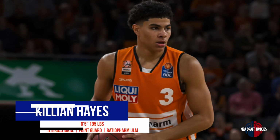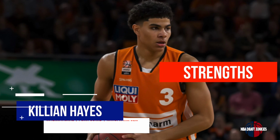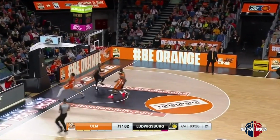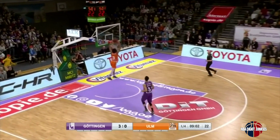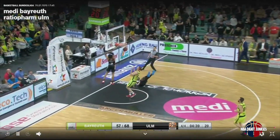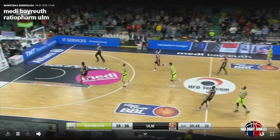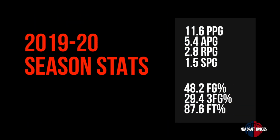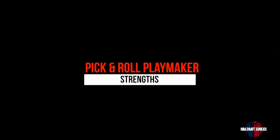After studying film from all the prospects in the 2020 NBA Draft, in my opinion, Killian Hayes was the most impressive player that I scouted. I honestly would not have a problem with Hayes being the #1 pick, but he could slip, and that will depend on the draft order, as teams like Golden State, Minnesota, and Atlanta don't really have a need for a point guard. And here I'll break down why I think Killian Hayes is a special prospect and why I have him as my top point guard.